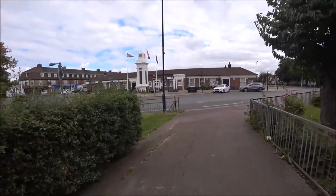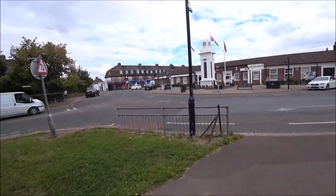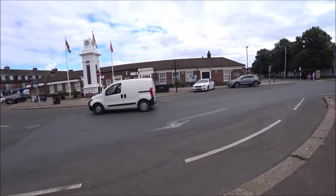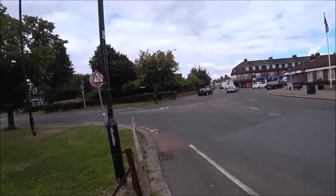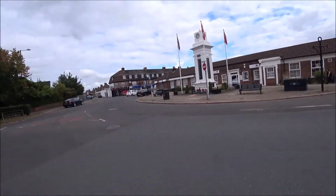So there's the war memorial. There's part of the town that looks more well kept. Oh, it looks like they've got a bit more civic pride up this end, maybe. I don't know, but it just looks a bit tidier. Don't look as messy.